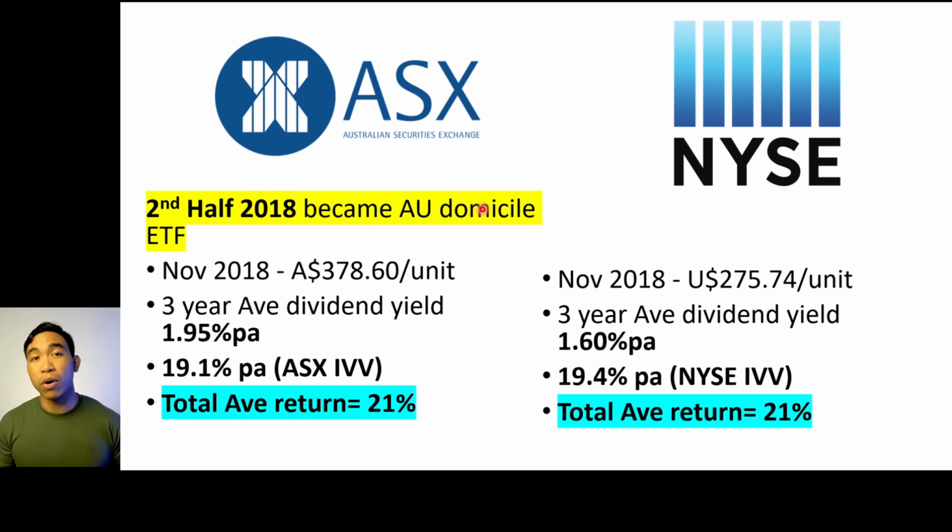Remember from our previous example, we bought ASX IVV at 378 per unit, and after compiling all of the quarterly distributions for the past 3 years, the average dividend yield is about 1.95% for the ASX listed IVV. And if you add that to the unit price growth for the past 3 years of 19.1%, it comes up to about 21% total average return for ASX IVV. Now, with the New York listed IVV, the 3-year average dividend yield comes to about 1.6% per year. And if you add that to the unit price growth on average of about 19.4%, the total average return is about 21%. So it's pretty close.